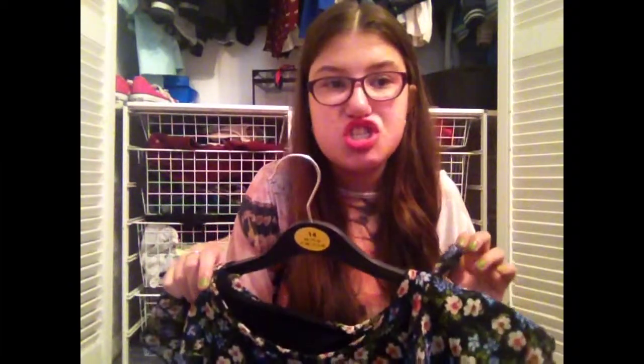And then again, I think this is called a skater skirt, I'm not quite sure, but it's got the lines, and then it's quite long, and it's got this bow thing to tie it up. This was from Primark, and I really can't remember how much it was. I think it was about, I want to say, £12 to £15.